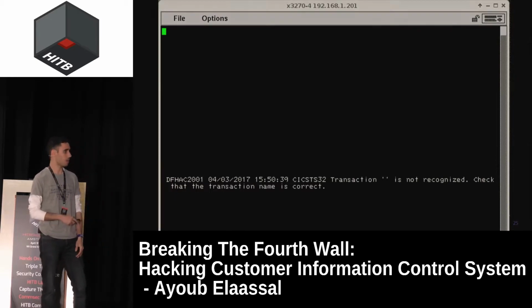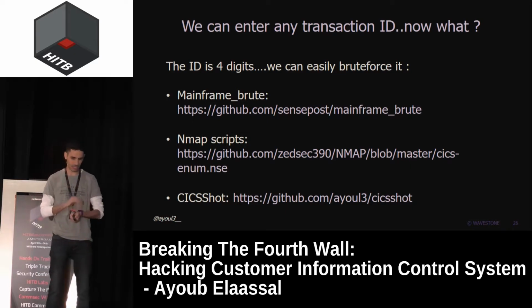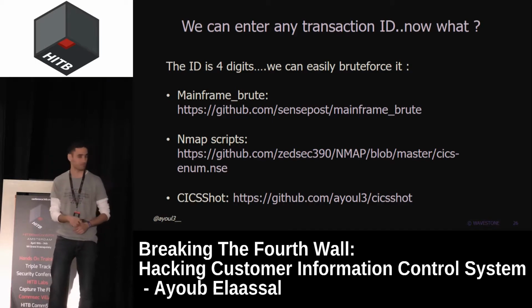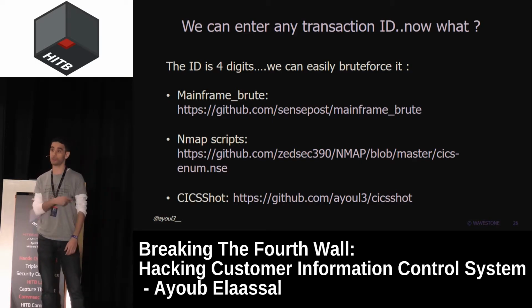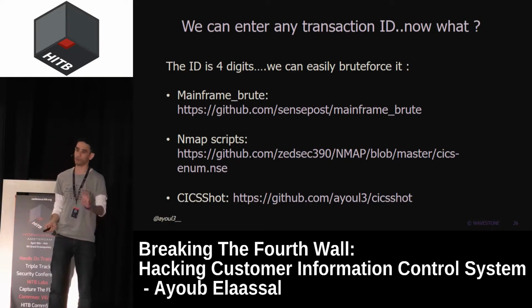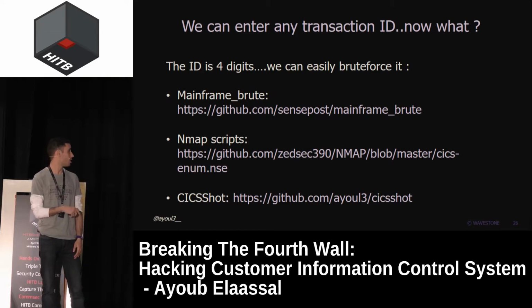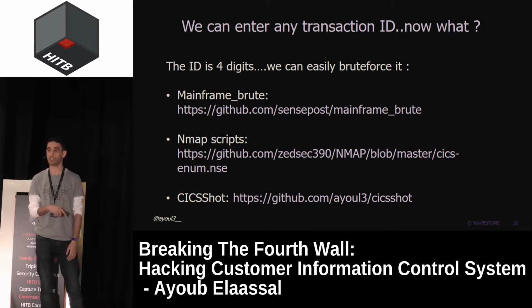So I looked around, and in a talk I heard about earlier by Dominic White, sorry, he developed a tool to brute force all the possible transaction IDs, because that's the basic thing you want to do, right? 4-digit, we can easily brute force it. He developed a tool called mainframe brute. Right now there's a CICS enumeration script by Phil that does much more than that. Check it out. It's shipped by default with the new Nmap release.